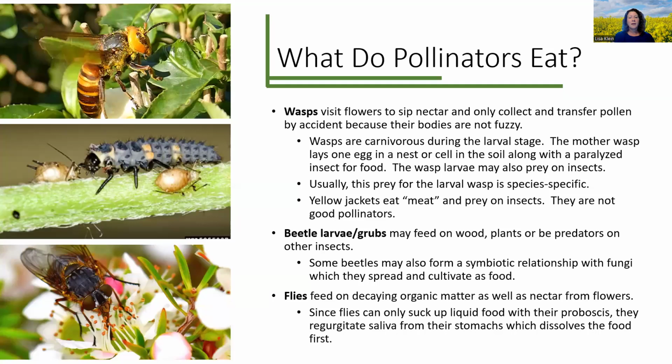So wasps, they're going to visit the flowers to get nectar and collect and transfer pollen. Mountain mint, they love mountain mint. Wasps are carnivorous during the larval stage. Did you know that? That mother wasp is going to lay an egg in a nest or a soil with a paralyzed insect. So sometimes you see, say it's probably a couple weeks ago, like cicada killers.